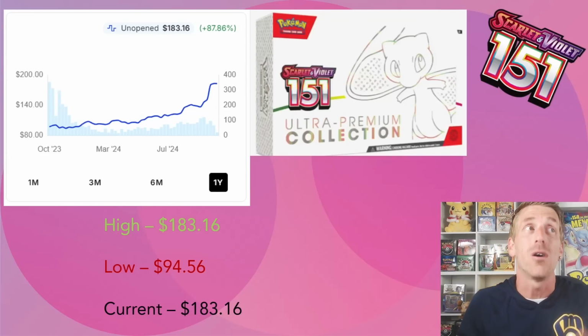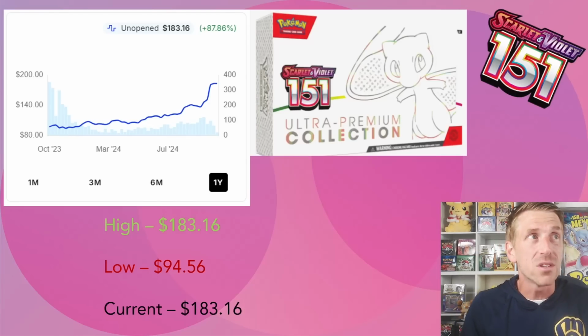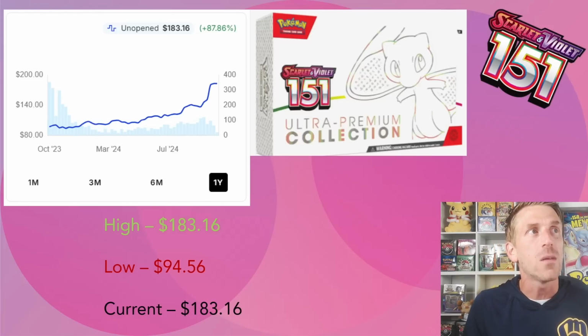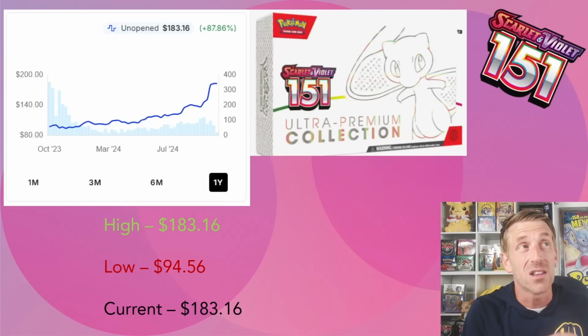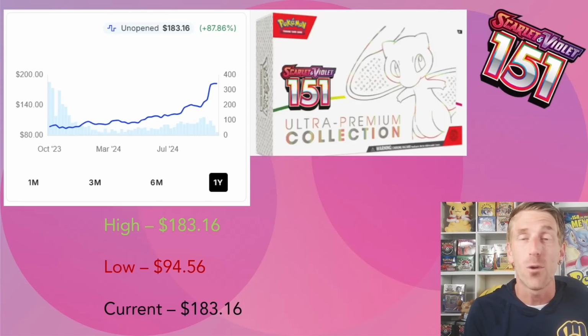The Ultra Premium Collection is also doing a lot of damage over the last month and a half. Now, this one has not sold above normal levels too much recently. You can see in March, April, May, things had slowed down a lot. It was selling about $45.50 on a weekly basis, and now it's closer to that 100 mark on a weekly basis. But over the past month is really when things started taking off. You can see that graph right there, really starting to go a lot more vertical over the last month and a half. At one point in time, this was down to $94.56.